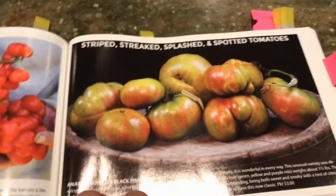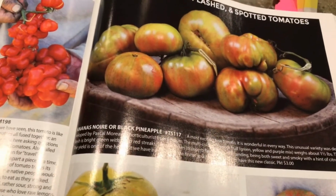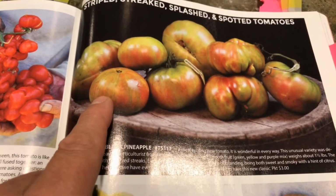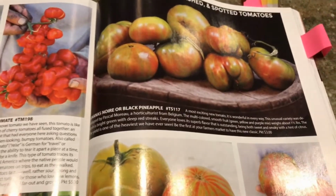But they've been pretty good. The ones I've got anyway have definitely been at least a pound. Most of them have looked like that, a few like that. But they've been pretty prolific.